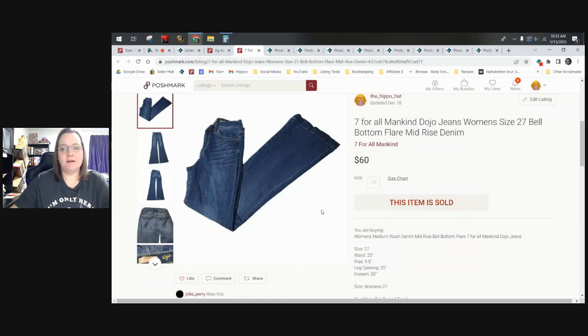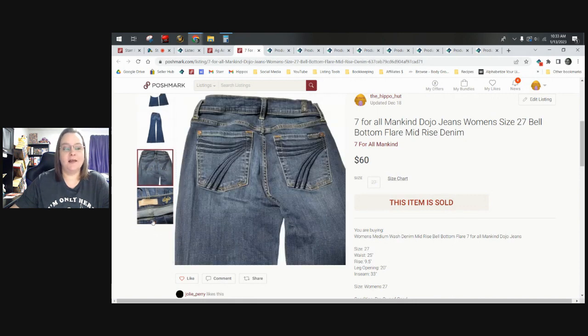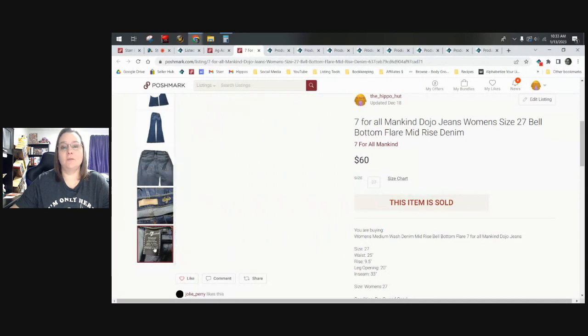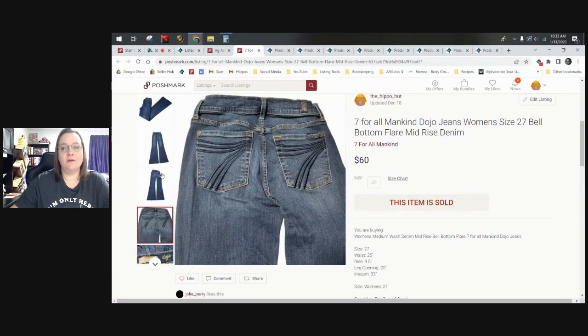When I comped these, there were people on eBay selling them for $40 and $50, but they were selling pretty consistently at $60 as well. And again, I price on the high end. I value my time, and I value myself as a reseller, and I value the brands and the prices that they're actually worth. I do not participate in racing to the bottom.